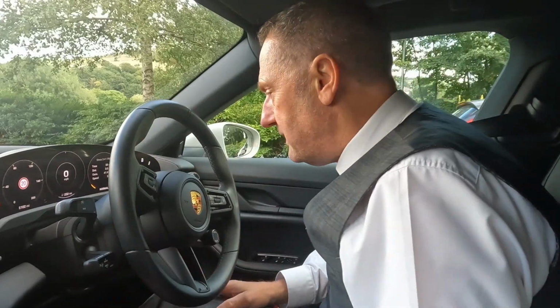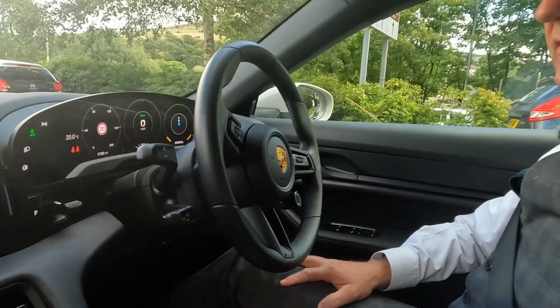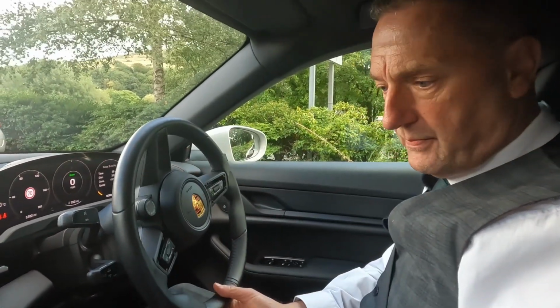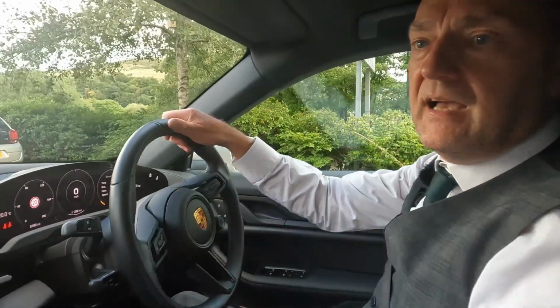As most people know, I just push the buttons and hope for the best. So the gear lever, if you like, is on the dashboard, down for drive, and we're up and powered and we're good to go. So let's take this out for a run.